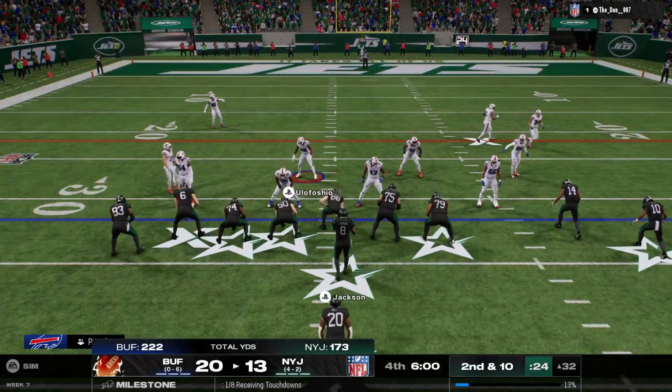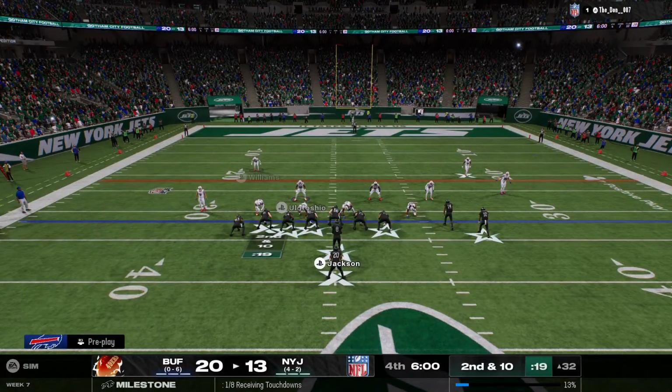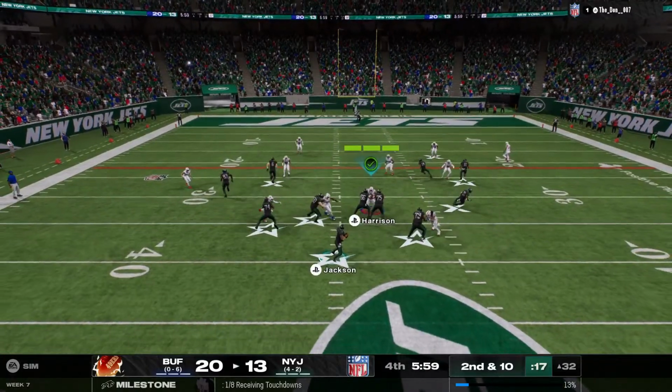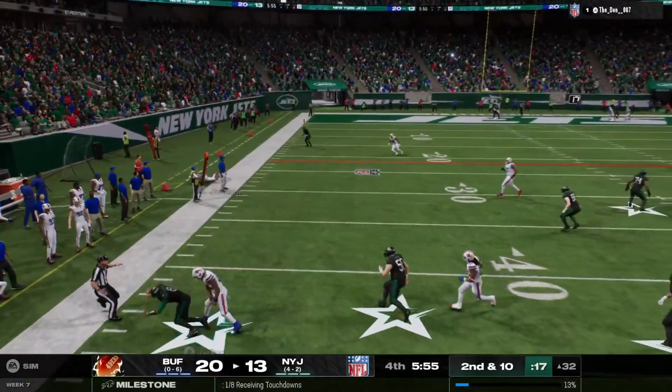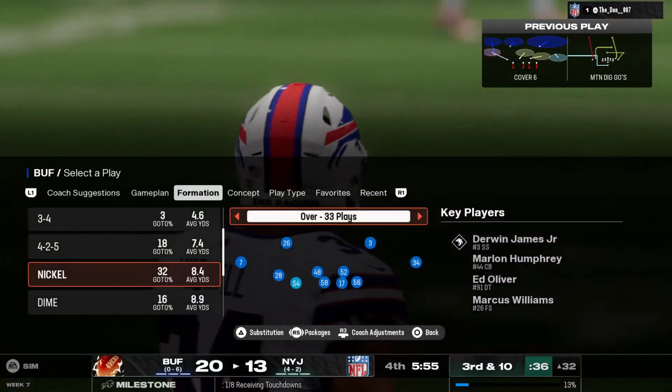So after the incompletion, here comes the 2nd down call. Here we go. Running back sent in motion. Check go. Pistol snap to Jackson. Escapes out to the left. And he doesn't see a window he likes, so he just got rid of that one. And then brings up 3rd down.